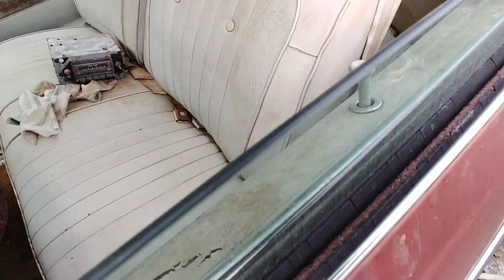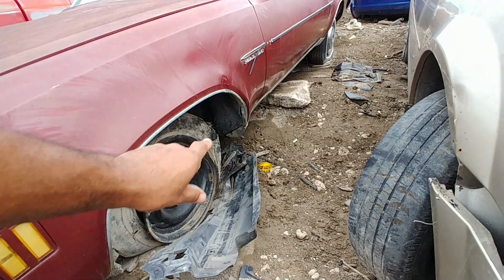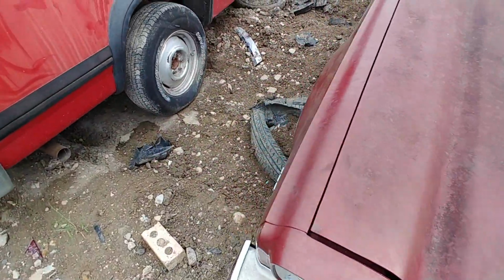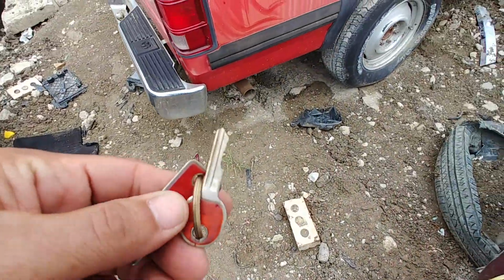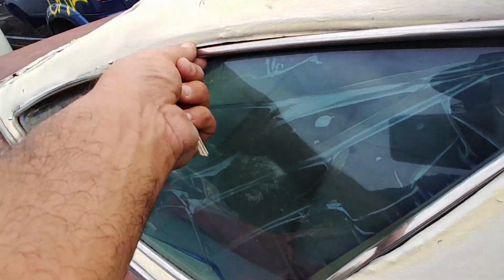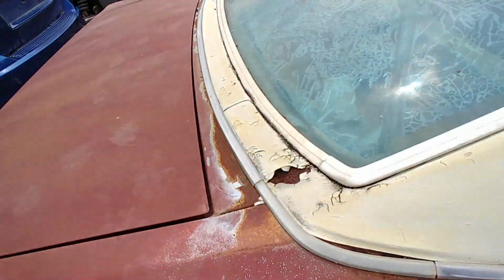Oh, she still rolls nice. This bumper, that issue right there, that's the yard, that's forklifts. And I think she is missing one of the hubcaps. Darn it. She had the keys. I like these. The red on them like that. It's cool. I bet people be looking for this trim. Yeah, it's got all of it too.